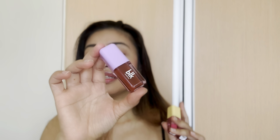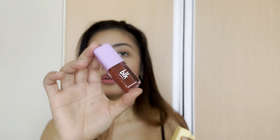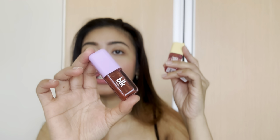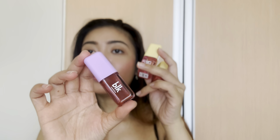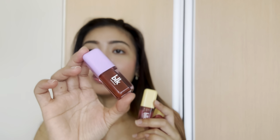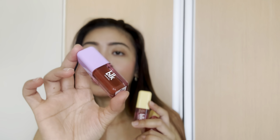I know naglabas din sila ng parang color adapt stick which is basically the cream type nitong original nila. Pero yun ay isang shade lang din siya and it's also too pink for me. So I think ito yung magugustuhan nyo sa kanilang lahat.